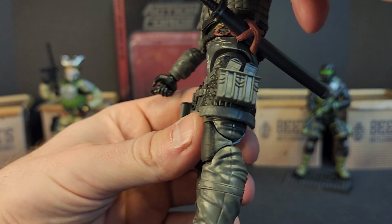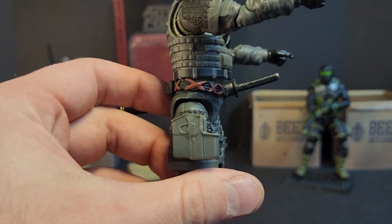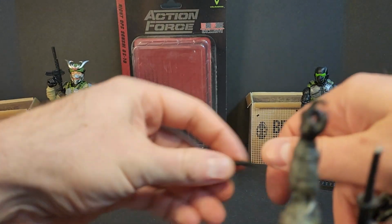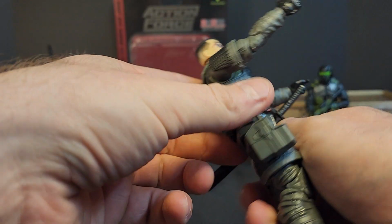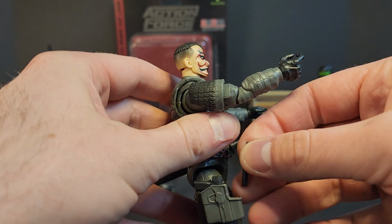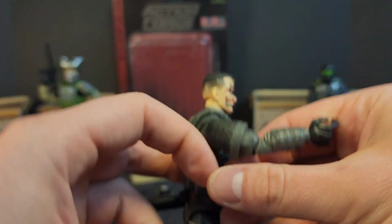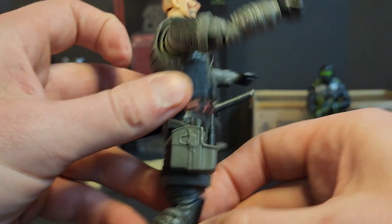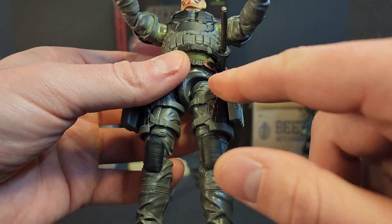We got our mag pouch on the leg. We got 2 more Magpul mags. We got our holster on this leg. And it is a very interesting choice in the design because it's just huge. And then you got the peg sticking up. It's just... I don't know how I feel about it. But you have that. More armor plating and stuff.